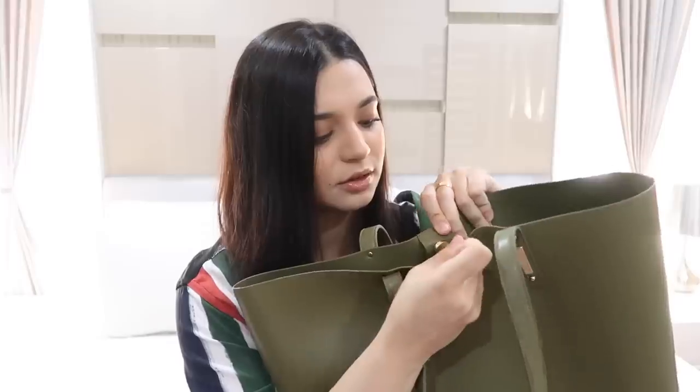This is so good. Whenever I go anywhere for filming or anything, I just use tote bags, and sometimes it just gets lost in the whole mess. I still love tote bags. It's just that this is so good because I can get super organized with it, and there's also a magnetic button here so everything's safe.